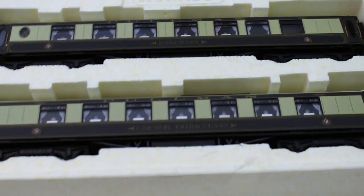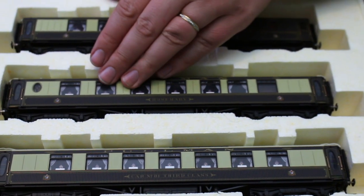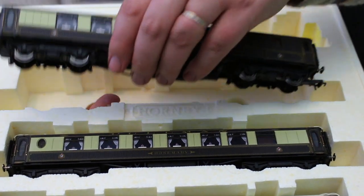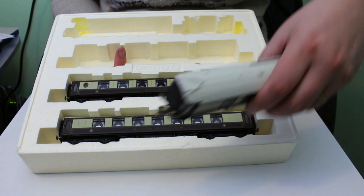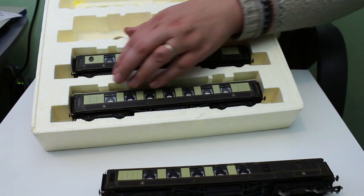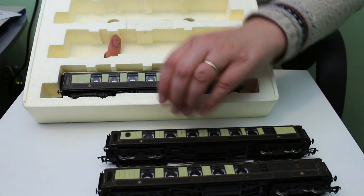We can see here we've got the main box back in the polystyrene. We've got these three coaches, and just like the locomotive, they push out using little finger holes in the back. So what I'm going to do is get all three out, lay them down, and then we'll take a good look at the details.